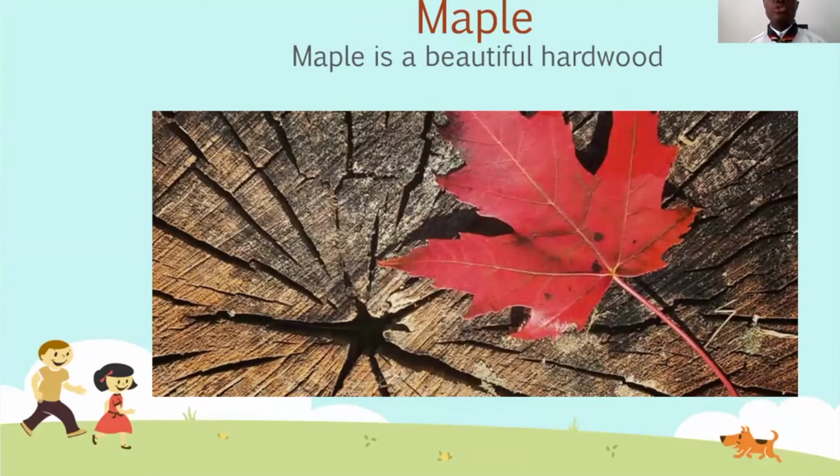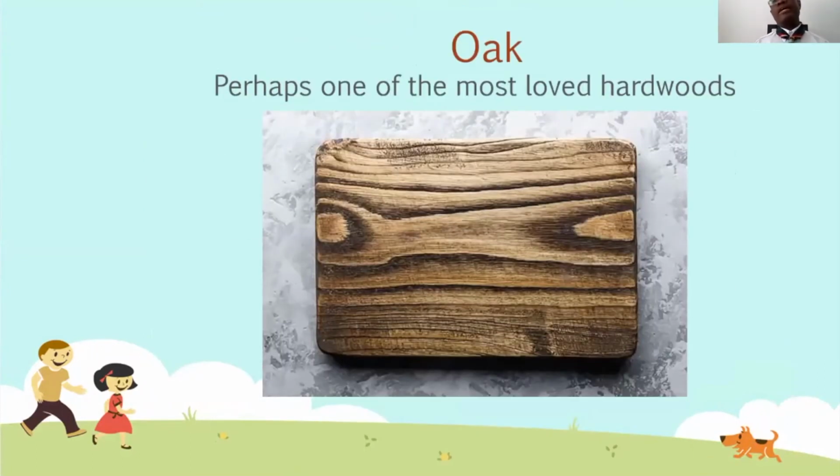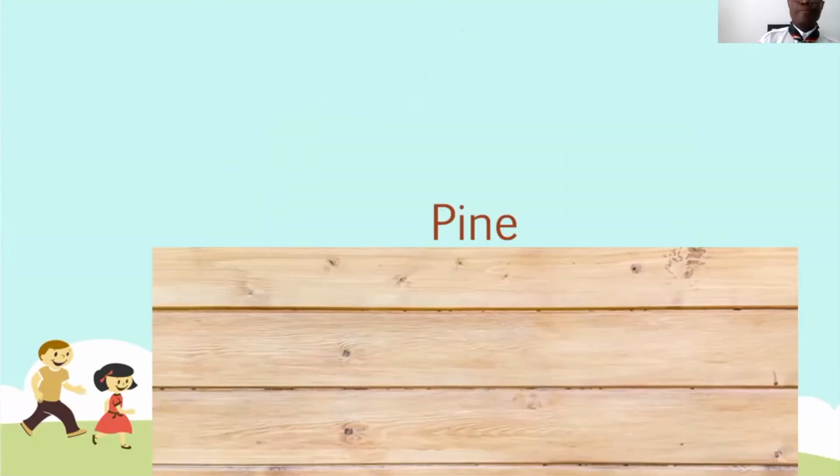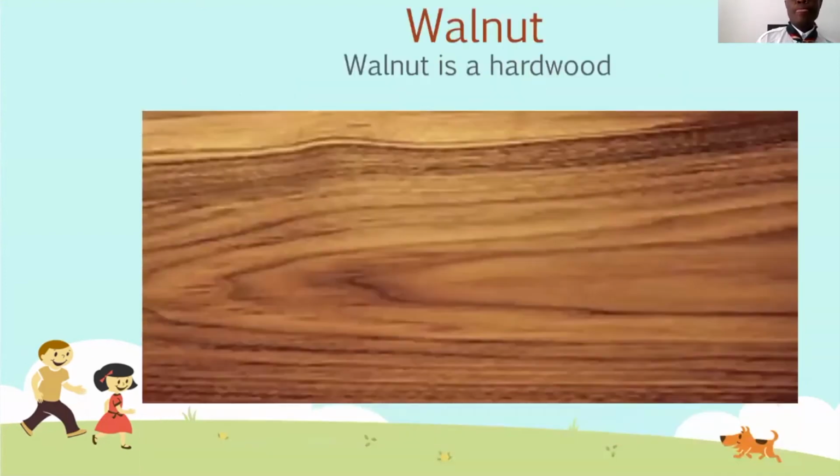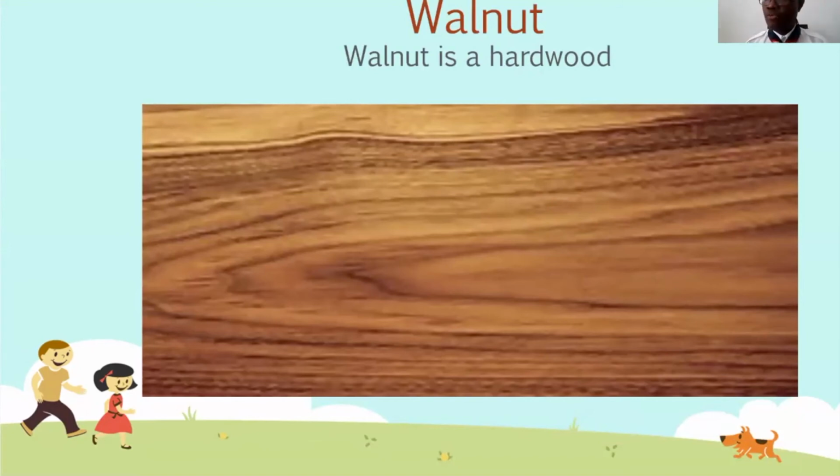Then there's the maple, which is also a hardwood and used a lot by the carpenter. And then there's the most loved of the hardwoods, which is the oak. Oak is a popular wood for many, many carpenters. They love the oak because it's beautiful in its grain, and especially when you finish it with lacquer, it looks so beautiful. Then there's the pine. It's a common wood, it's versatile. It's used for a number of reasons, bed frames, etc. But it is a softwood, meaning that you can work with it easily. And then there's the walnut, which is a hardwood and another beautiful wood. But it's its richness, its brown richness, makes the furniture look really, really beautiful.